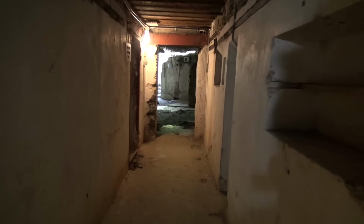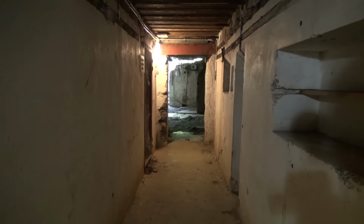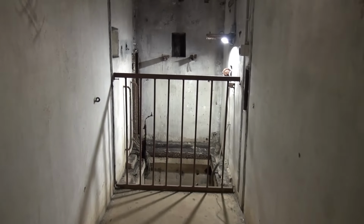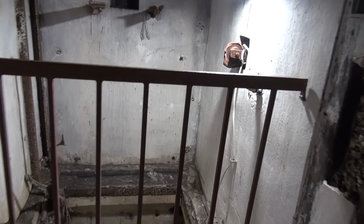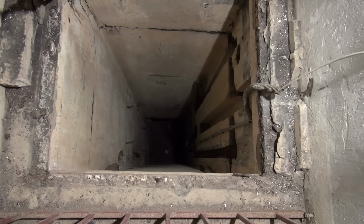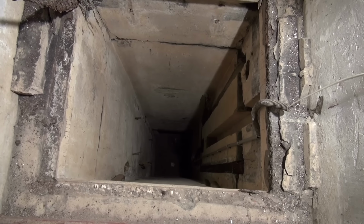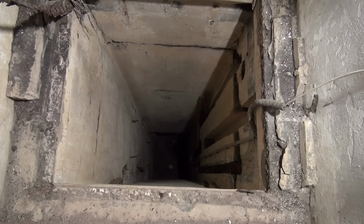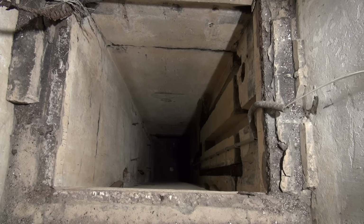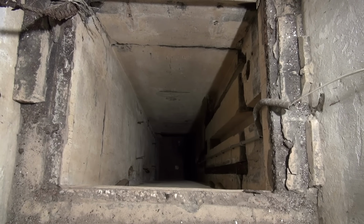So now there was a tunnel. Water well, I'm guessing. Wait a minute now. This is a tunnel. This is a munition tunnel. How the hell do I get down there? This is indeed the vertical connecting tunnel to the detached fighting position that we'll see from the outside.